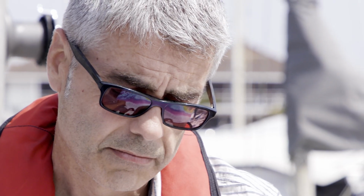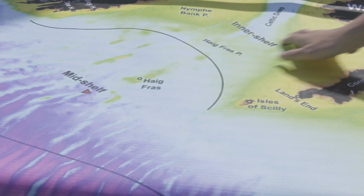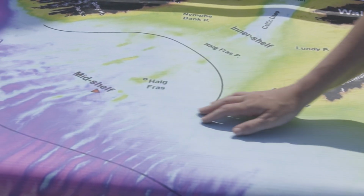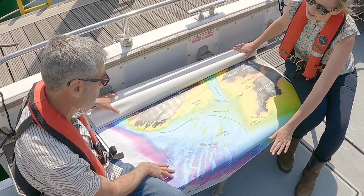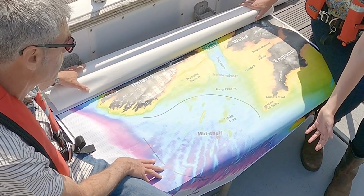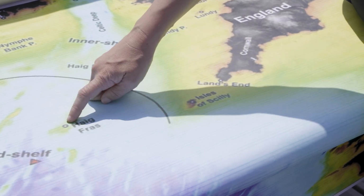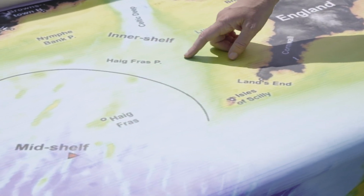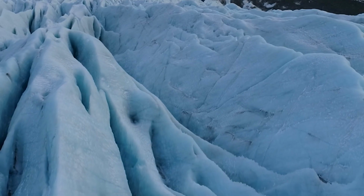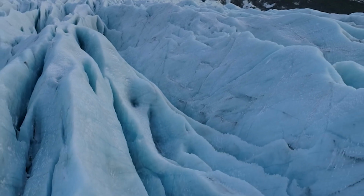The central part of the Celtic Sea is actually quite flat and relatively shallow. We're looking at about 90 to 100 metres water depth. And then as we get out to the shelf edge, the water depth starts to deepen. We're seeing water depths over 200 metres. Just to the west of the Isles of Scilly, we have Haigfraths, this big rocky outcrop. And we also see mega ridges. We know an ice sheet extended across the shelf edge in past history.